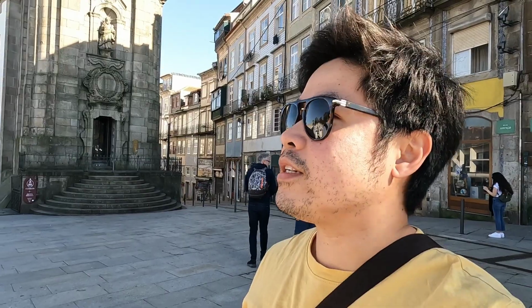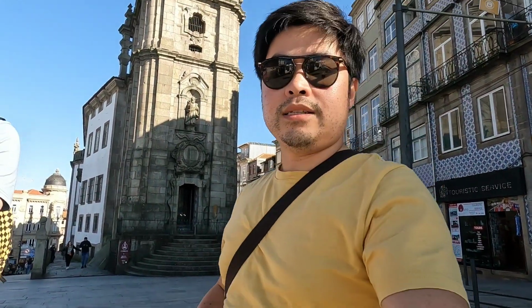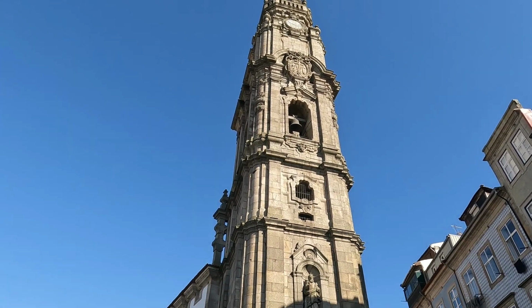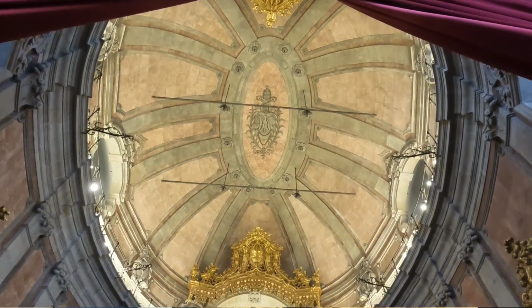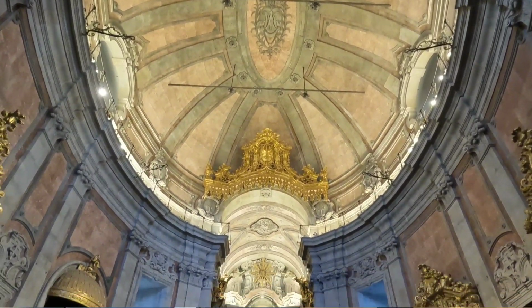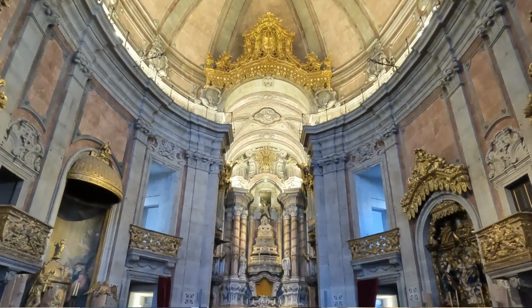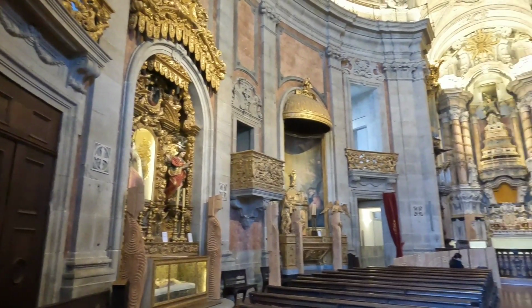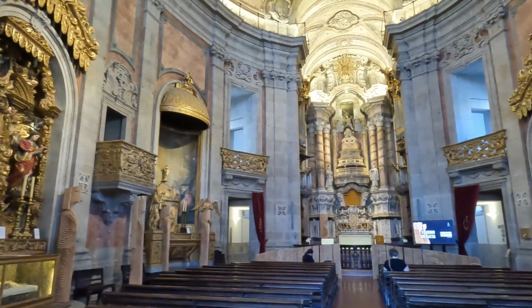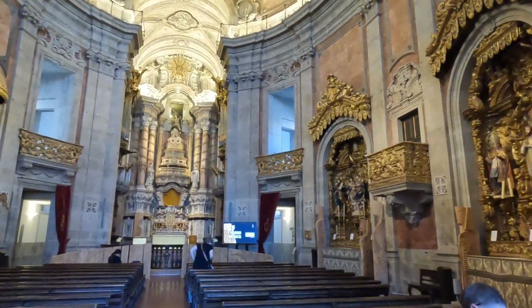Okay, so we're now outside this Clérigos church and tower, that one there. It has a 75-meter bell tower. Inside is very beautiful. The altar is built of marble, with an altarpiece. This church is a Baroque church. It's very beautiful inside, a lot of gold.